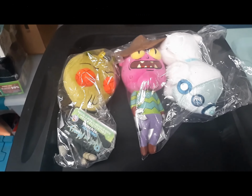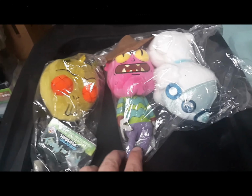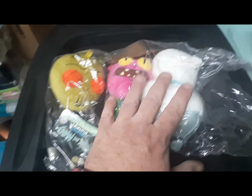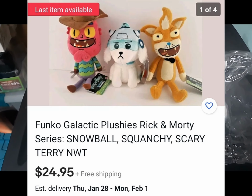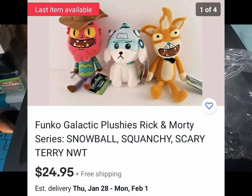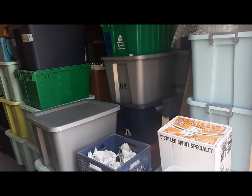Fans of Rick and Morty will recognize Grumbopulous Michael, Scary Terry, and Snowball. These 3 plush I bought at Walgreens, 90% off. They was about $1 a piece. And they sold for $24.95 with free shipping. Did you catch that mistake?